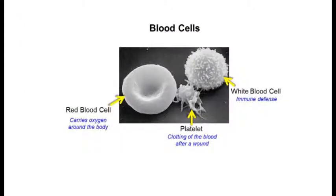So how do we go about doing this from a research perspective? Well, let's start with what we know. We know that diabetes is caused by the immune system, and we know that the cells of the immune system travel around the body in the blood. So let's start by looking at some blood cells.